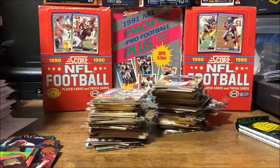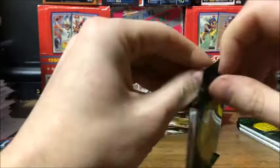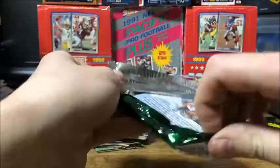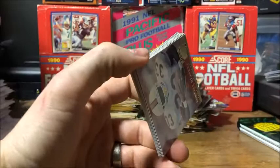Another drink real quick. Some of these packs just do not like to open. Card didn't want to come out.